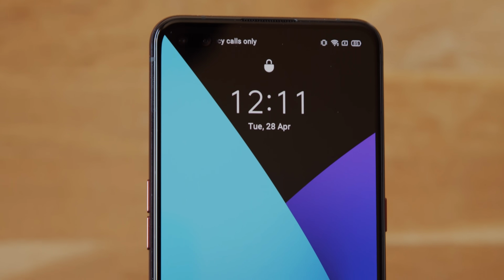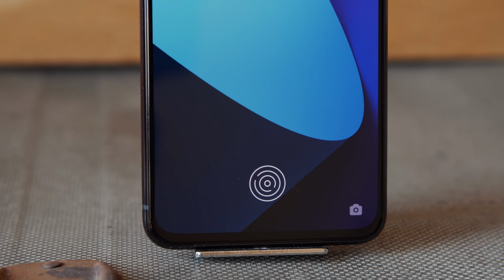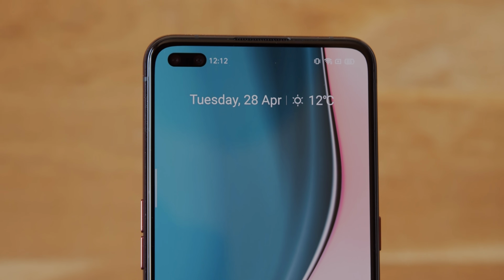Aside from that, on the front you'll find thin bezels all around, a pill-shaped hole punch, and the fastest fingerprint reader available at the moment. It's actually the same one as on the OnePlus 7T and the Realme X2 Pro.